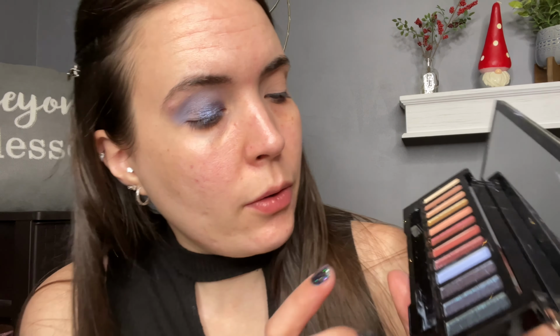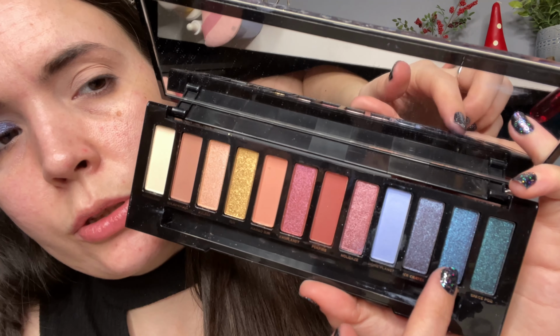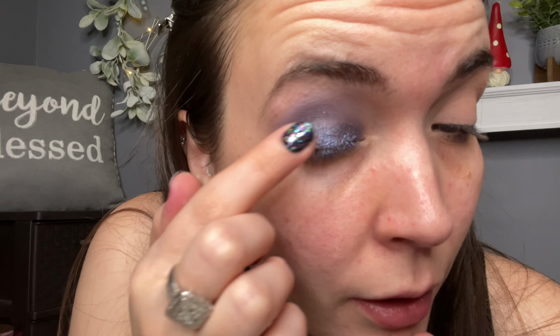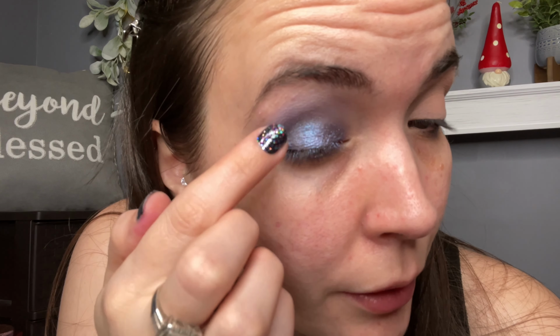You guys will have to let me know what you think. It's pretty, but so far it's not anything mind-blowing to me. All right, now I'm gonna go into this darker-ish blue right beside it, and this one is called Alien Babe. And again, I'm gonna put that on my finger, and I'm just gonna tap this in the outer corner over here.